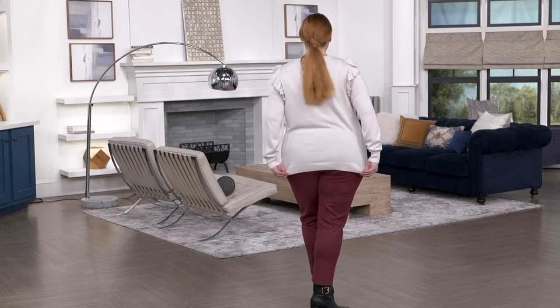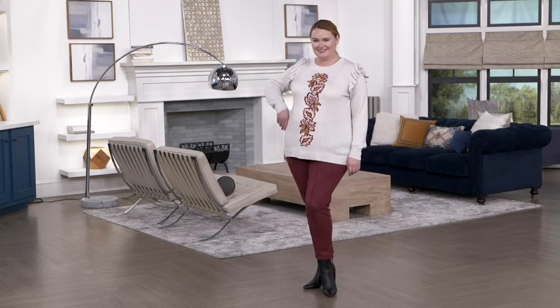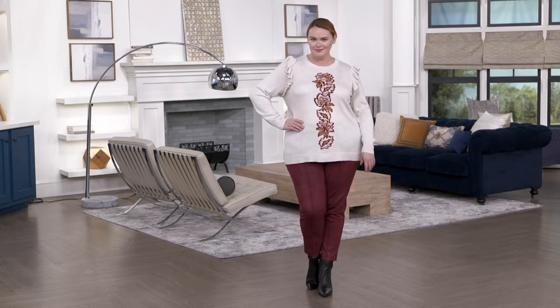Another look, I guess it was a first look in the show, of the crewneck ruffle sweater with Intarsia. This is my pick of the show because I spied it in Ali Carr's dressing room and I went gaga. And I said, that's mine.